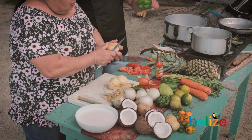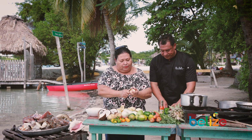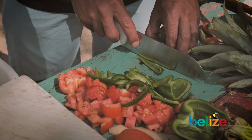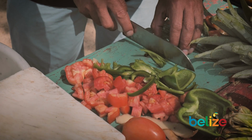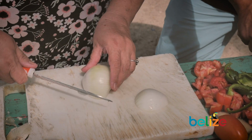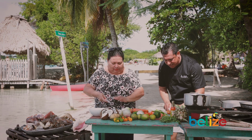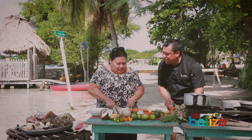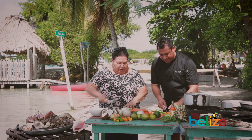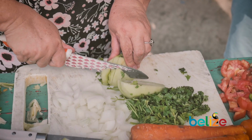All right, so you want me to cut the sweet pepper? In strips, please. Yes, very good. All right, so we have tomatoes. I did the bell pepper like you told me to. We have onion. We have chayote, cilantro, onions, cebolla. All right, what else should I be doing now that we have our vegetables ready?